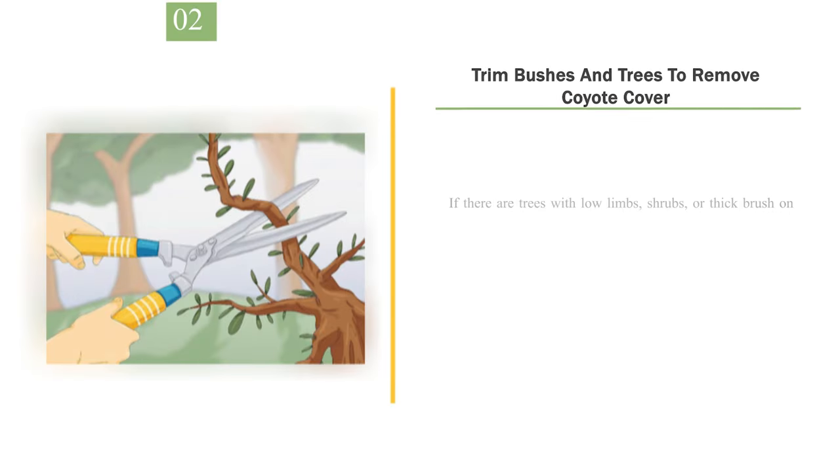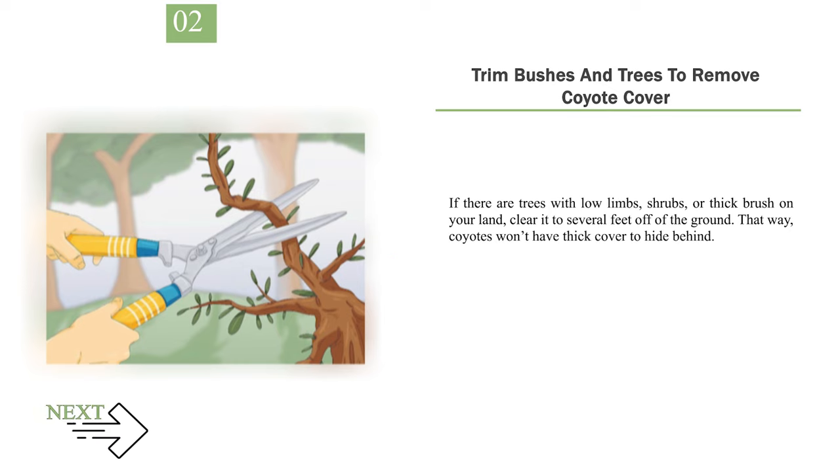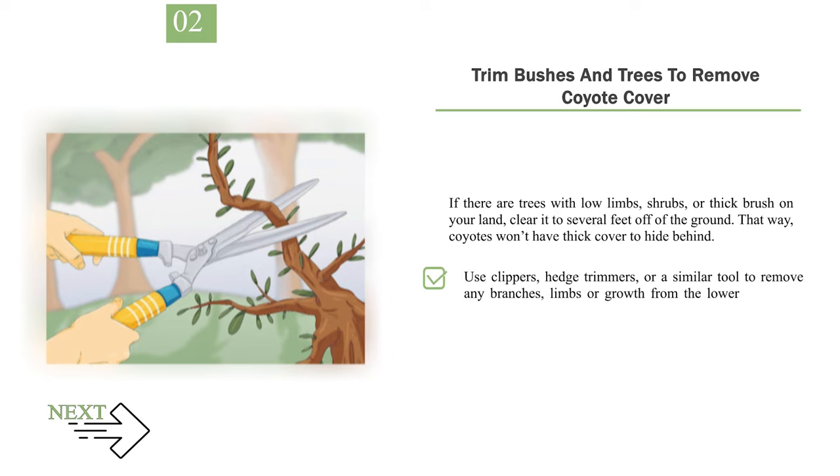Number 2. Trim bushes and trees to remove coyote cover. If there are trees with low limbs, shrubs, or thick brush on your land, clear it to several feet off of the ground. That way, coyotes won't have thick cover to hide behind. Use clippers, hedge trimmers, or a similar tool to remove any branches, limbs, or growth from the lower portion of vegetation.